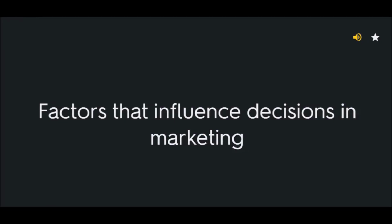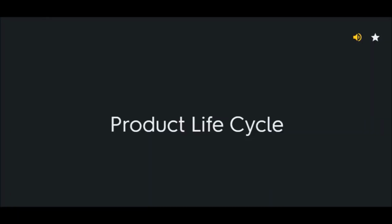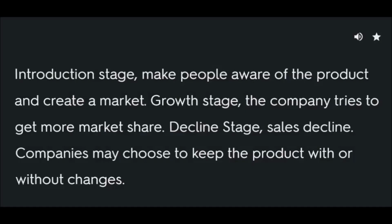Factors that influence decisions in marketing: business ethics, sociocultural factors, culture difference. Product lifecycle: introduction stage, make people aware of the product and create a market. Growth stage, the company tries to get more market share. Decline stage, sales decline. Companies may choose to keep the product with or without changes.